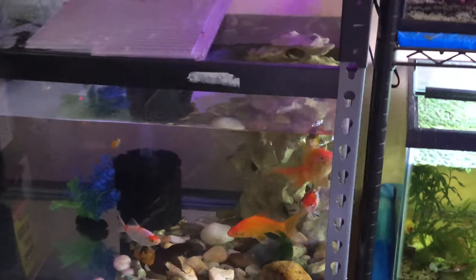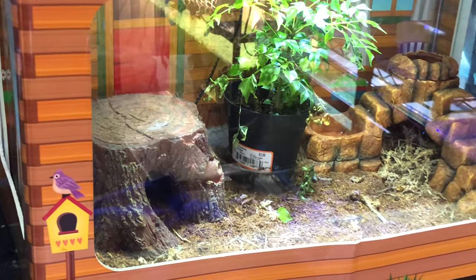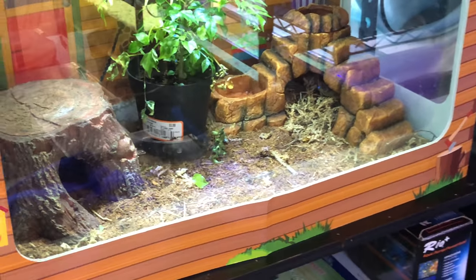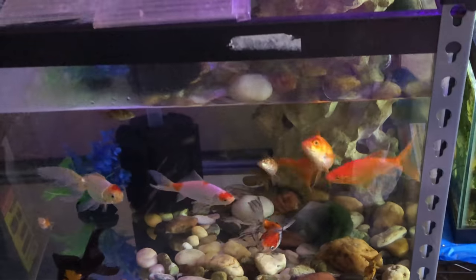And I got my fancy pants goldfish. Oh, I went right by my leopard gecko. He's not going to come out right now. He might come out if I put the blue light on. I'm looking at too much glare anyway. Look at my fancy pants.